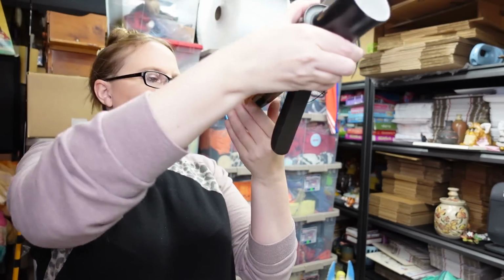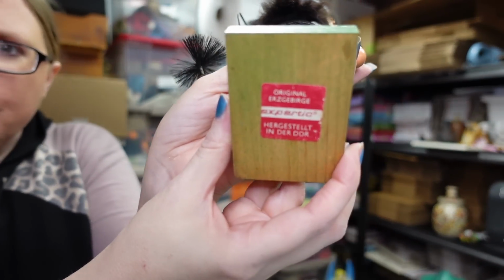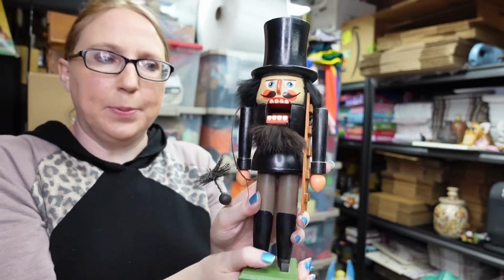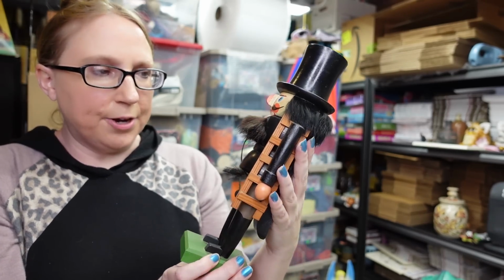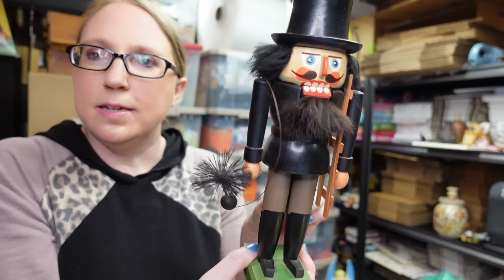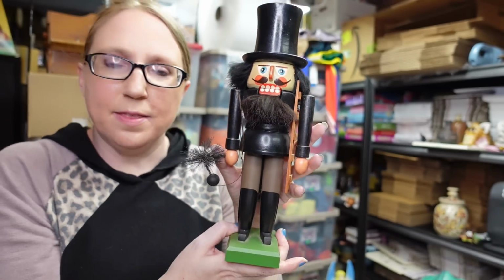I have a nutcracker here. This is a German nutcracker. I'll show you his bottom first. And he's a chimney sweep, so a really cute one. He's got his little ladder in one hand and his swishy broom to clean the chimney with.